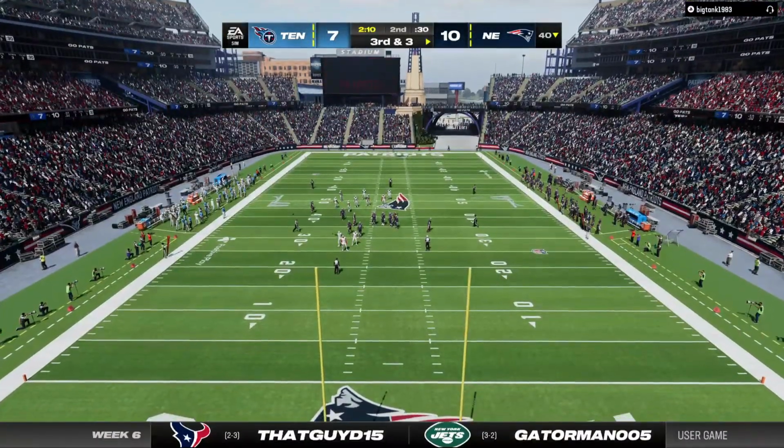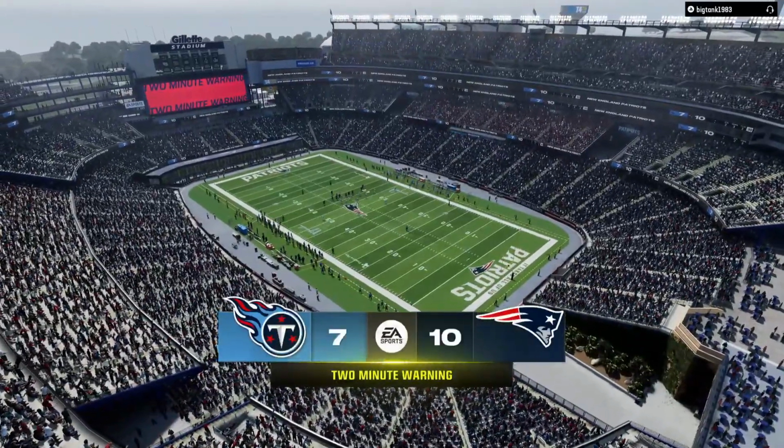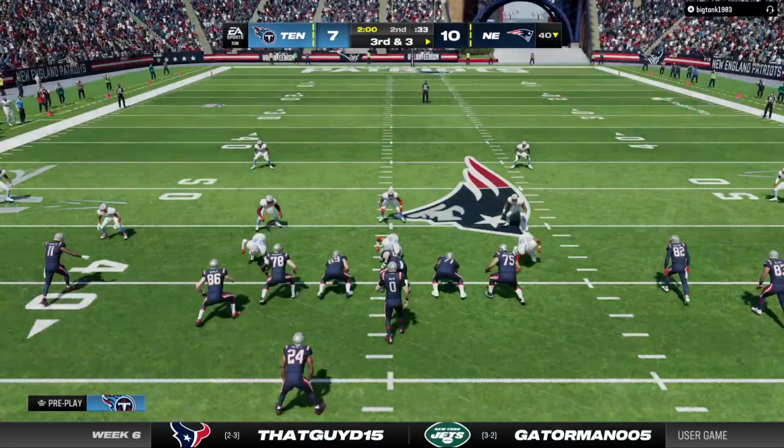Yeah, he's unable to use his size to break off much more yardage after the catch, but still an effective gain nonetheless. 2 minutes remaining in the first half. 10-7, our score. Here's 3rd and 3.